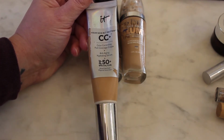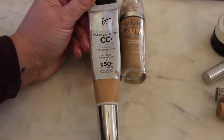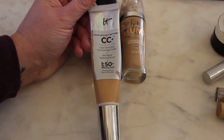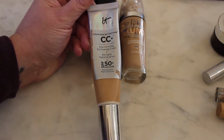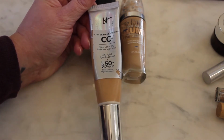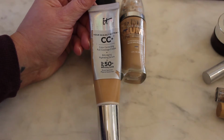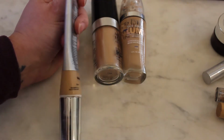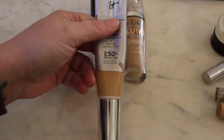I also really enjoy this in the summertime. I live in the South where it is very hot and humid for several months out of the year. And in the summer, I just want something lighter on my face so that I don't have to worry about my makeup melting away throughout the day. And so this is typically what I will reach for from about May through September. This is about all I will use. So yeah, love this. Mine is in the shade medium.